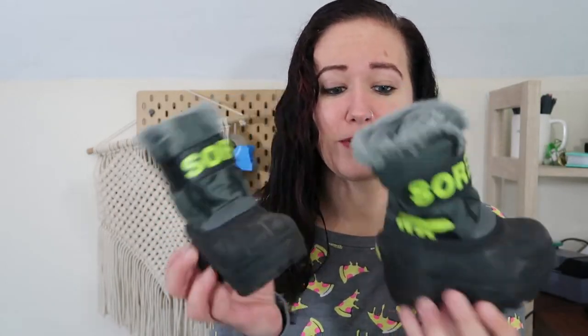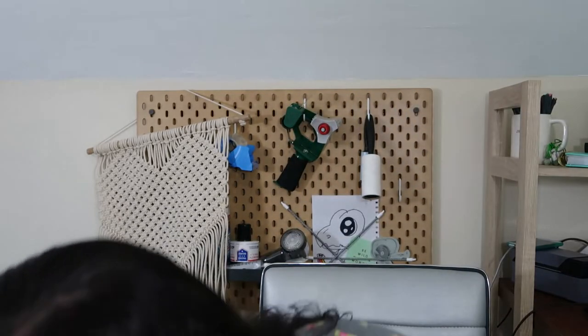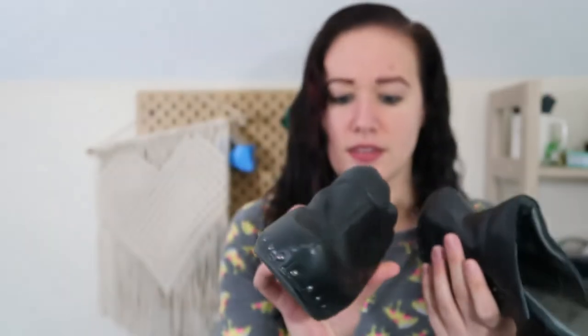Look how adorable these are. Little Sorel boots. I think these are called the Cub style, and these are a size 4. So cute. These are some Dance Go clogs. These are open back, not like the normal nursing style clogs, and they do have some studs. And these are a size 39.